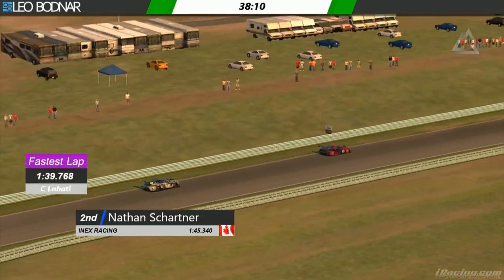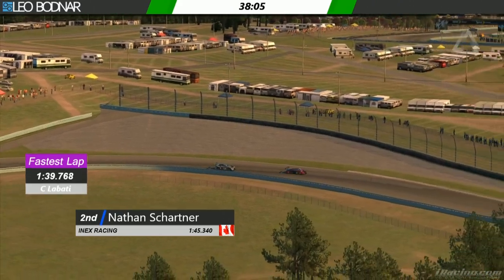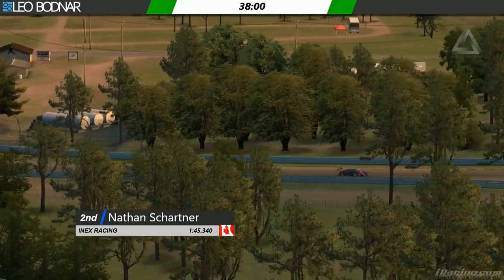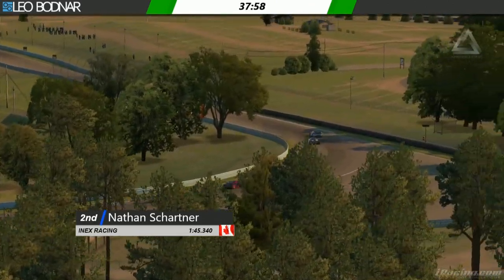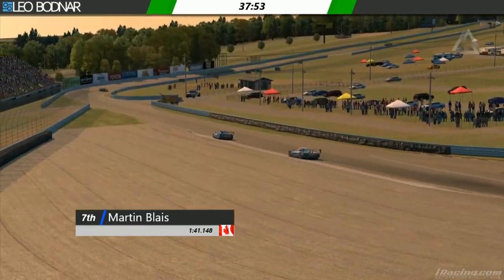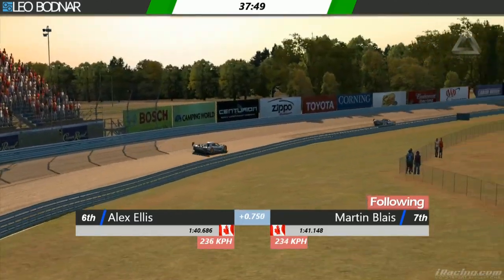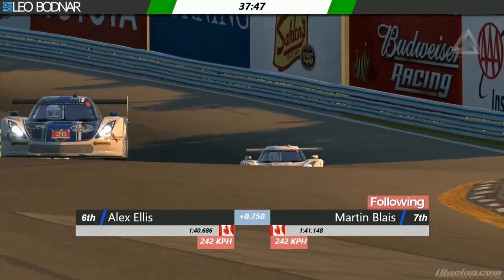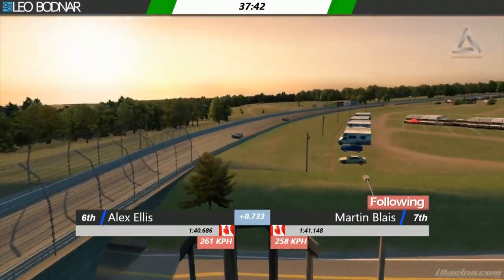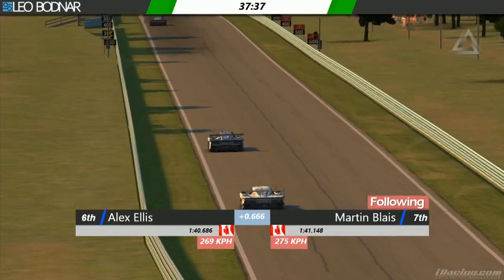But rapidly, this field of Daytona prototypes is thinning out somewhat as Carlo Labate goes wide at turn 1. But that is a normal practice here at Watkins Glen. Battle going on between Martin Blythe and Alex Ellis. Up the inside goes Ellis, and that is a relatively straightforward pass for position there. Ellis up to 6th. Yeah, gave him a nice bit of space there. And there's a nice battle going on in the rough C-Spec category with Timo Escola just having Antti Salminen for company.